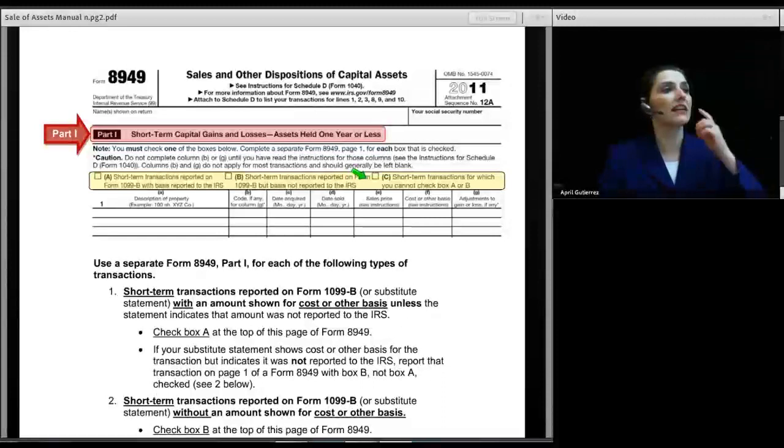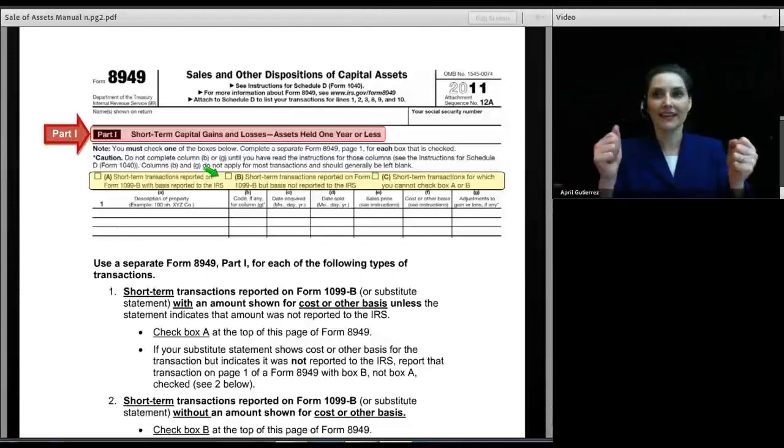So a 1099-S, is that a 1099-B? No, a 1099-S is not a 1099-B, it's a 1099-S. That was not a trick question. Therefore, if you have a 1099-S, you would check box C. Okay, so the only time you check A or B is when you're holding the 1099-B. You're looking at that 1099-B or you're looking at a substitute 1099-B. That's when you check box A or B. And if you have any other kind of sale that is not on the 1099-B, you check box C. Now, you would only check box A, B, or C in Part 1 of Form 8949 if the transaction is a short-term transaction. That means the asset was held a year or less.